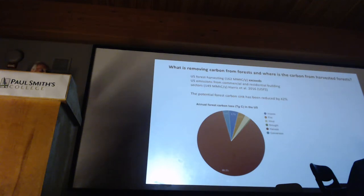Most people aren't familiar with this paper. It was published by the US Forest Service, and it was about how much emissions there are from the forestry sector. And you can see here that the little wedges are insects, fire, wind, drought, harvest, and land conversion. And the red part is harvesting. The emissions from harvesting are 85% of the total.